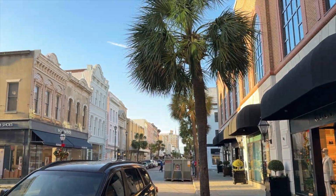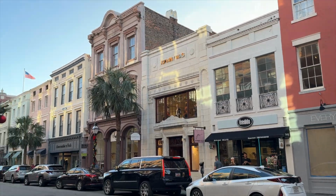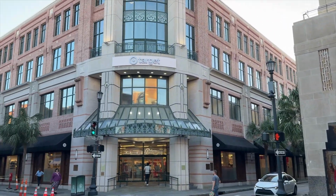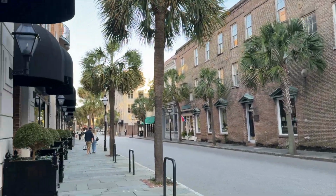Once you've made all those fancy purchases, you'll turn back around and head back the way that you came on King Street. There you can see the Riviera Theater again. And here you're going to turn onto Market Street.